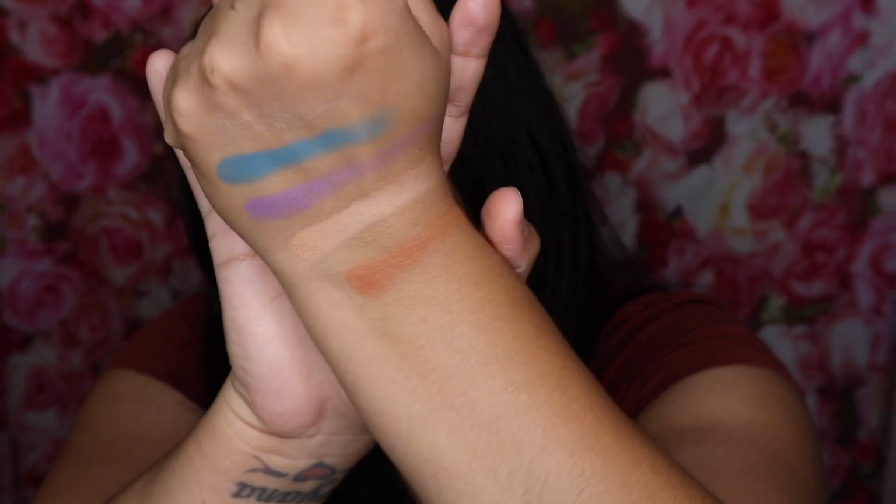But the one I want to try to pan is Isabel, and I just feel like it will also go very well with my Pan That palette. That is the shade right there. So far these are the ones that I want to pan.